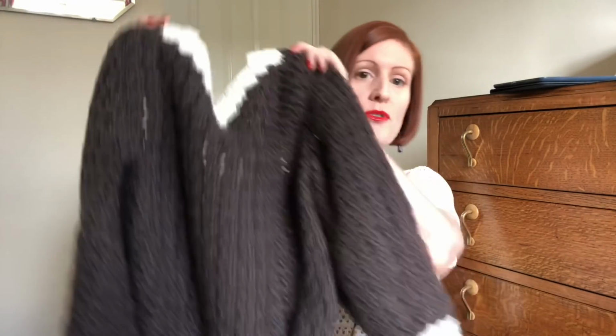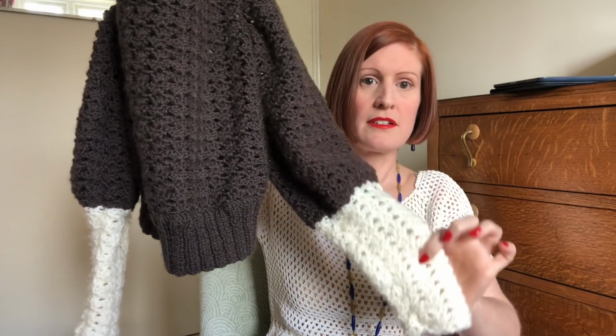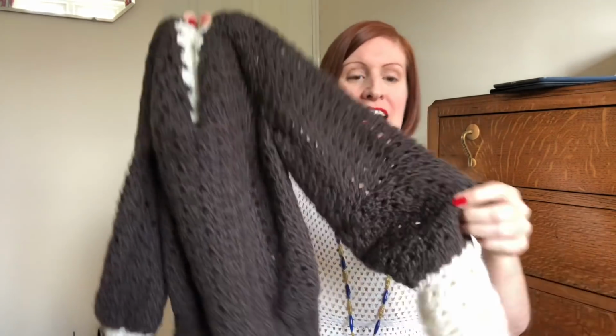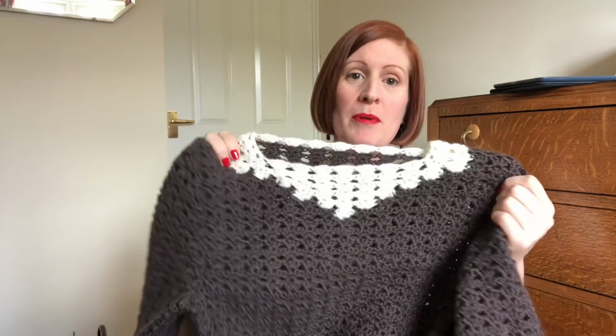So for my version, it has nice gauntlet cuffs. And it actually looks better on, which I will do a proper blog post about on the blog.